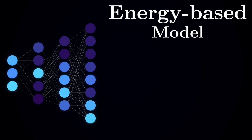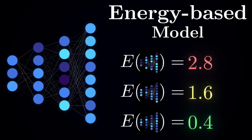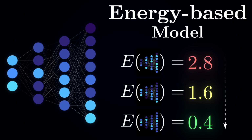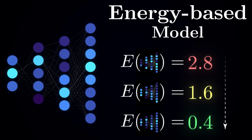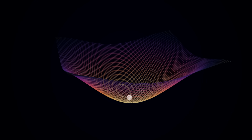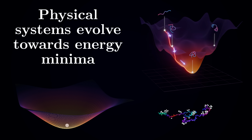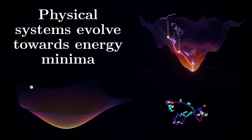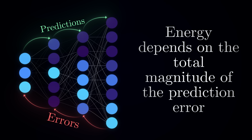We'll approach our network as a so-called energy-based model. Essentially, this means associating each possible network state with a single number, representing some form of abstract energy. We can then derive rules for how the system should evolve to reduce this energy. This framework parallels physical systems that naturally progress towards minimum energy states, like a ball rolling downhill to minimize gravitational potential energy, or proteins folding to minimize atomic interaction energy. Since the brain is also a physical system, it too evolves towards states that minimize some form of energy. In predictive coding networks, this energy relates to the total magnitude of errors between predictions and reality.